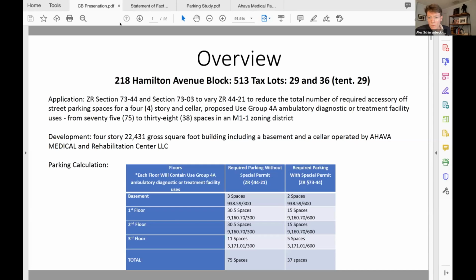I'm sorry, may I add one comment as well? The other 2 Brooklyn locations do not have large parking facilities either. That's our business model, and we anticipate that being the same in Red Hook. Thank you.